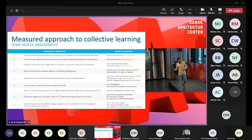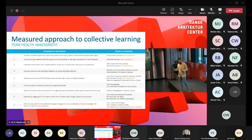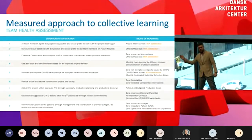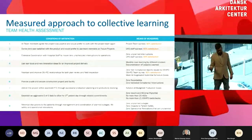Here are our conditions of satisfaction again. Let's just look at one for example. All team members agree the project was positive and would prefer to work with the project team again. So we're going to send out a survey. Of course, on the last project everyone agreed, yeah, that sounds about right. But how do we quantify that? So we developed a survey system and we wanted to have 80% satisfaction in order to meet that COS at the end of the job. So we wanted to quantify that condition of satisfaction.